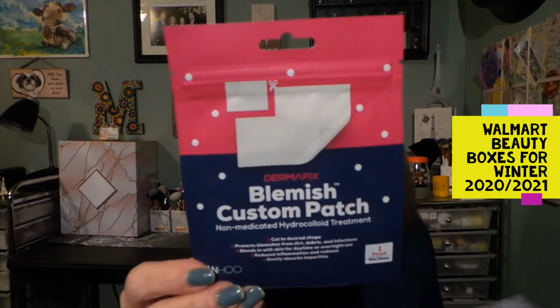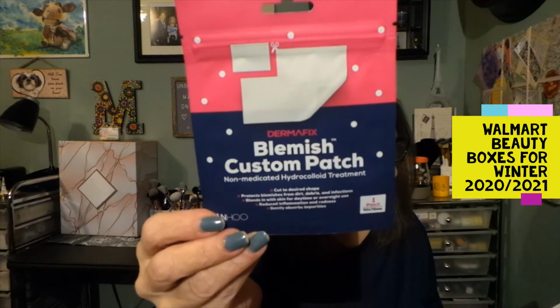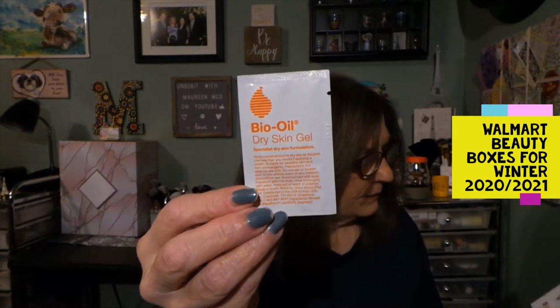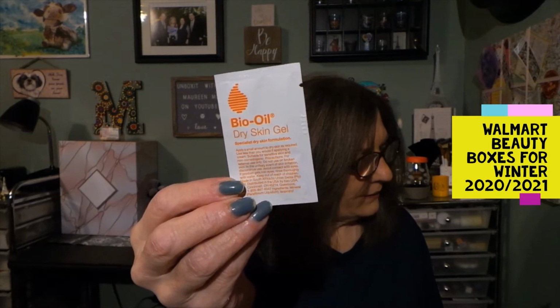So this is from DermaFix, the Blemish Custom Patch. You get 1 patch, it looks like. Full size is $3.50. You get 2 patches, and here you just get 1. That's 50 by 72 millimeters. So probably not very big, but still happy to have it. Then from Bio Oil, we have a dry skin gel. Little foil pack. And full size is $5.99 for 1.7 ounces, so we just get a little sample to try it.